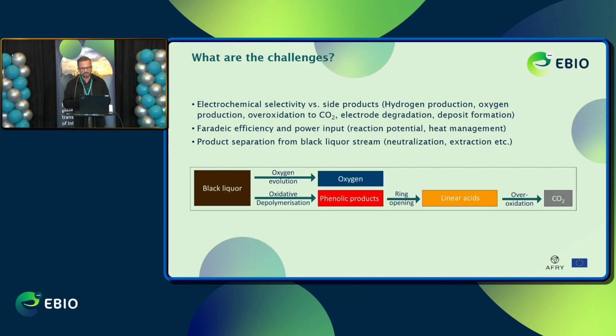Of course, there are challenges, as in most similar chemical research work, I assume at least. For example, we face problems with selectivity, electrochemical selectivity versus side products, hydrogen production, oxygen production, and also a bit about over-oxidation, which we heard of before, over-oxidation to carbon dioxide, which is unfavorable. Electrode degradation is something else we have struggled a bit with, and also deposit formation. And also the efficiency is of course important, trying to optimize it for the full economy of the process, reducing the power input and so on.